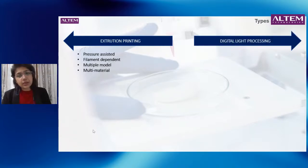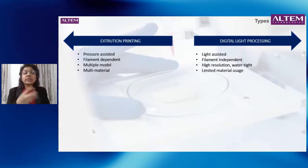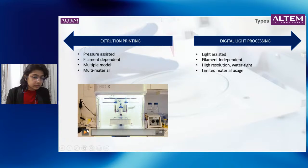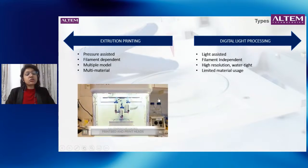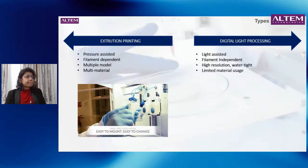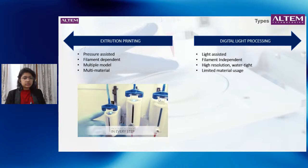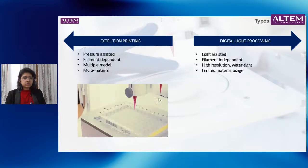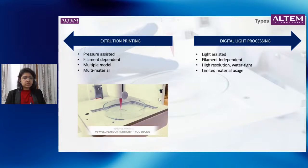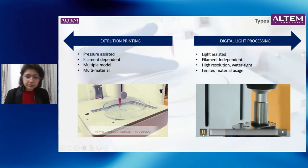Then you have digital light processing, which is a sister technique to SLA, and it is light assisted, filament independent. You can create only a limited set of structures, with limited materials that can be printed together, but they will give a very high resolution watertight structure. So this is one of the extrusion based systems. Then you have the DLP based system.